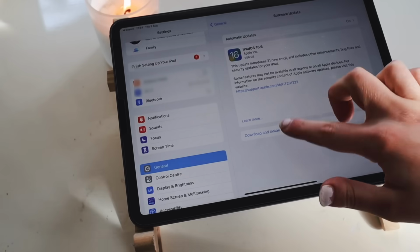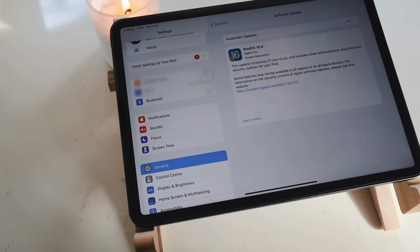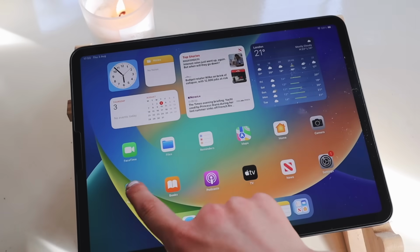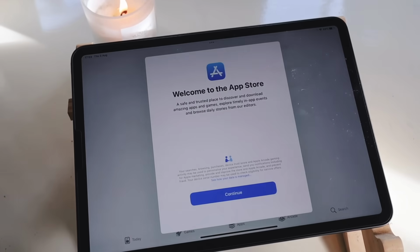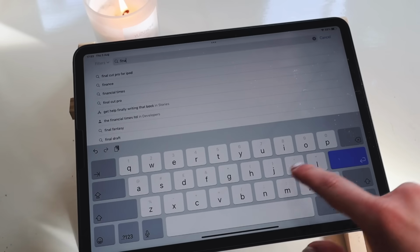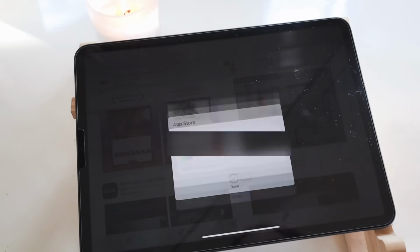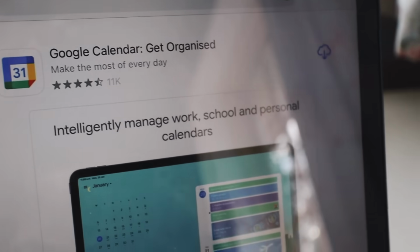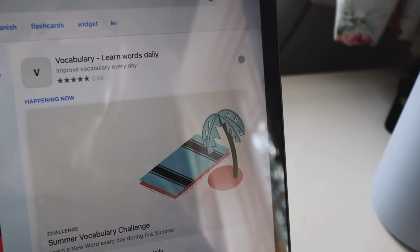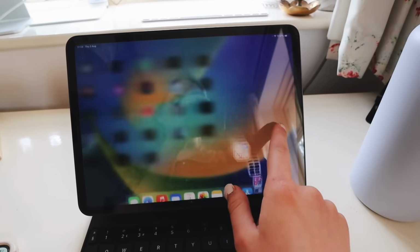The first thing I did was just make sure it was fully updated, which it wasn't, so I updated to the latest version of iOS. Then I went on the App Store and I have made a list of all of the apps that I wanted to download, so I went through and just downloaded everything at once. And here you can see all of the apps downloading.